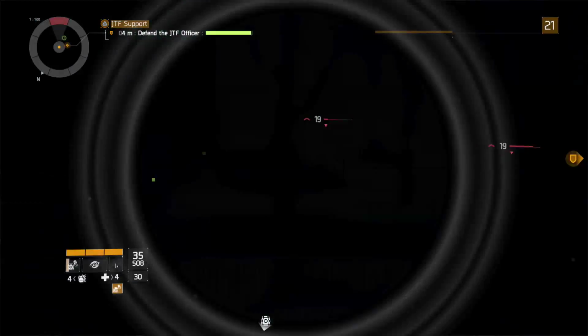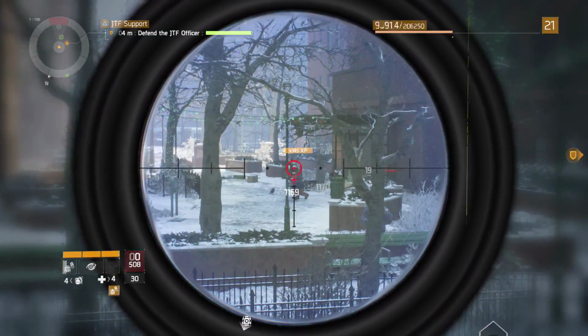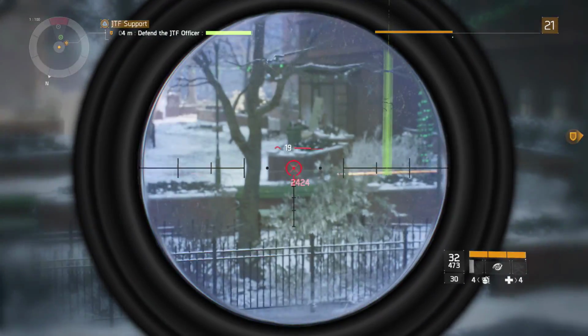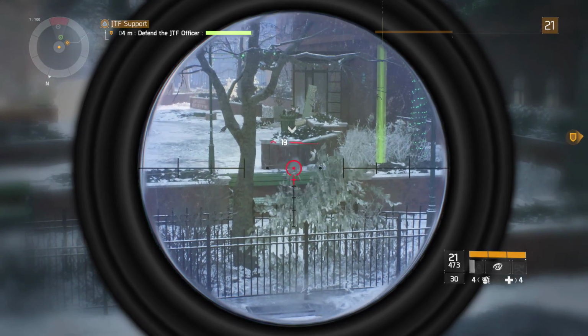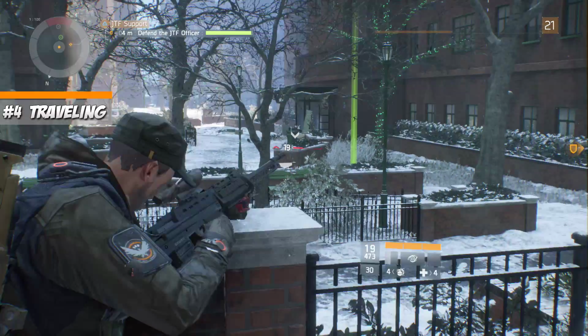But of course, just prepping for the end game is just a little boring, just because all it seems like is that they're just higher damage, higher health, and that's it. It seems a little lazy for me that they put that in there. And alright, number 4 on the list is the traveling.